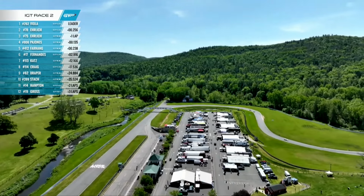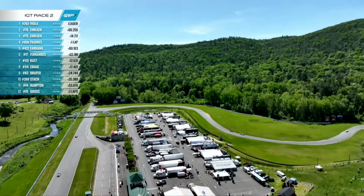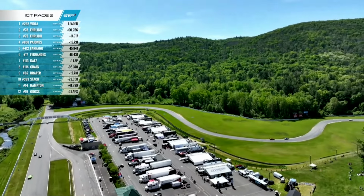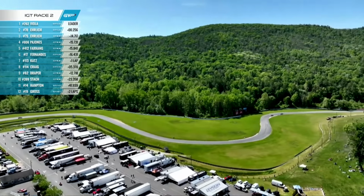So really the two areas, it really starts at West Bend. You got to carry speed through West Bend, in the downhill, and then down the straight into Big Bend. Those are really the three areas where you can gain some time.